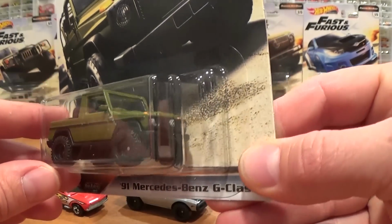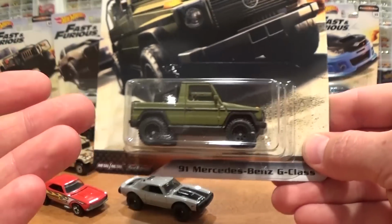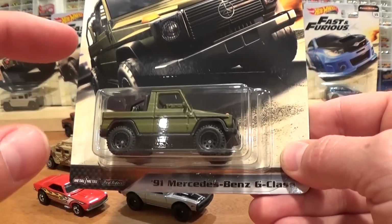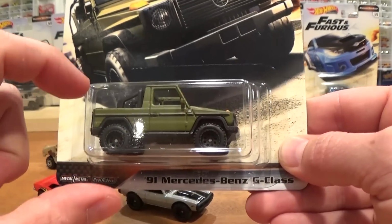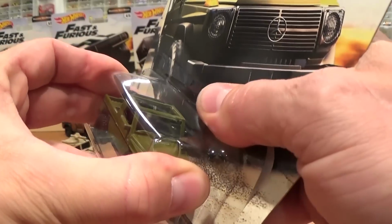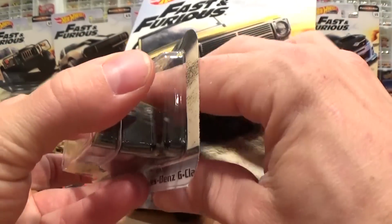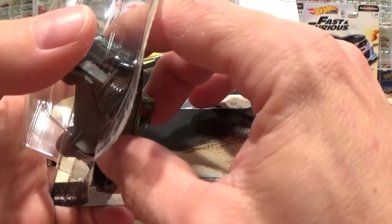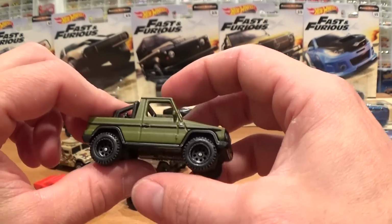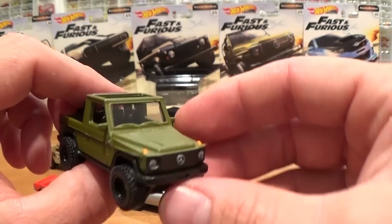What you want, what you need. Let's get it out. Never seen before. Brand new casting from Mattel for Hot Wheels. It features the 8-dot Real Rider rims and tires. And I would expect that this is probably one of the top 3 vehicles that you're going to have trouble finding. Next to the Land Rover and the Hummer.